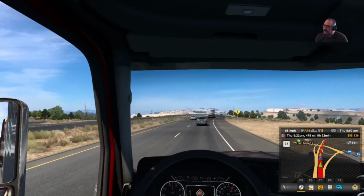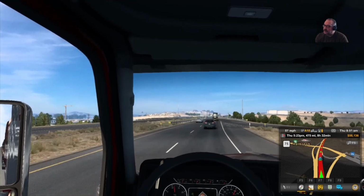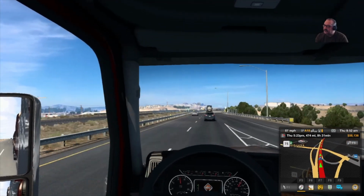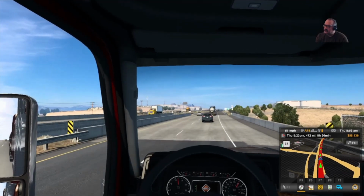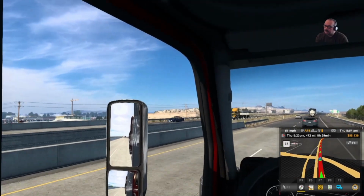But anyway, we got a little ways to go still. 475 miles. Been a while since we've done one with this much length of miles.